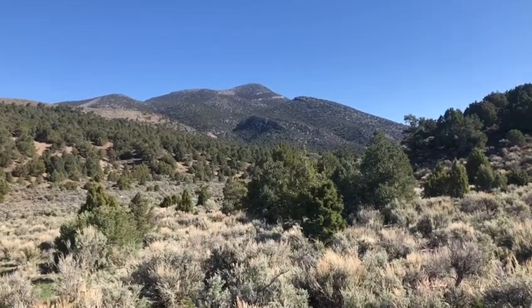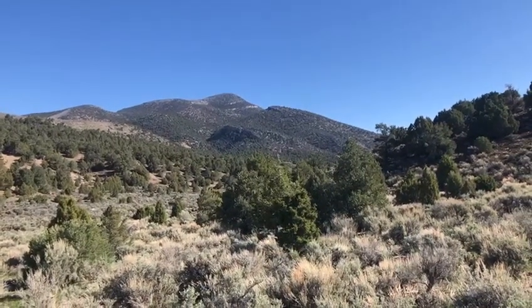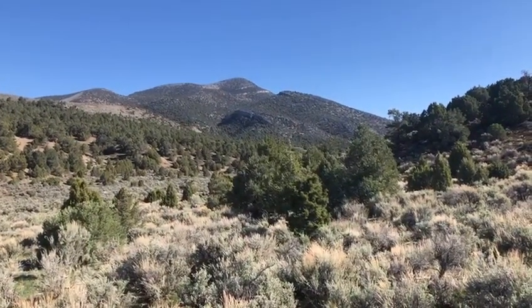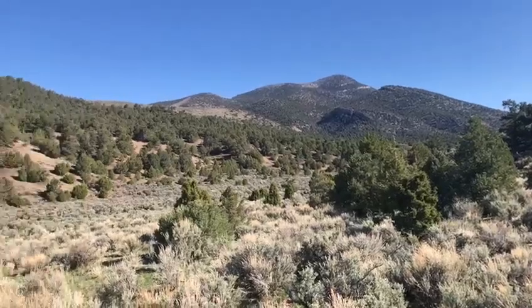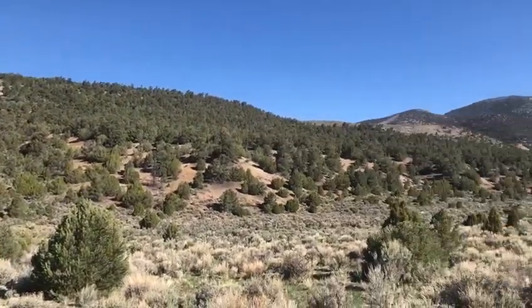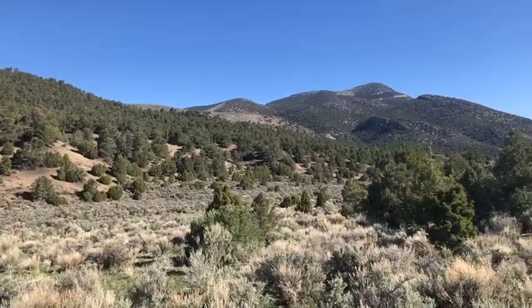So that's the North Block. That's where all the production came from. You can see that it's a lot higher. It's got limestone sticking out, so that's the Devonian Nevada limestone. And you can see here, this is where I'm staking. This block to the south is notably lower.